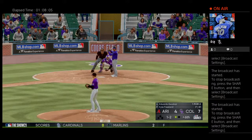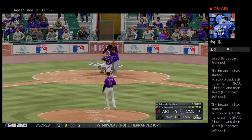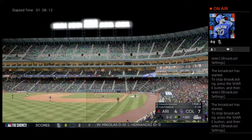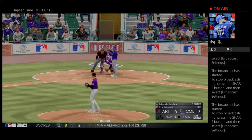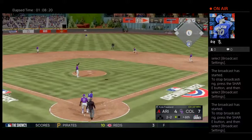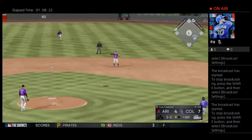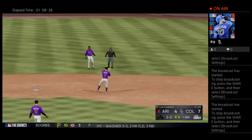The 1-2. That's the ball. I've got a count of 2-2. Popped up. Back behind second. Hampson is under it. He hauls it in without any trouble, and there are 2 away.